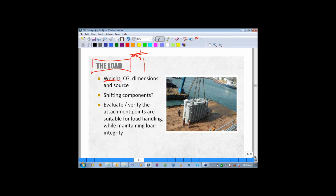Is there anything in the load that can shift or move that would cause a relocation of the center of gravity during the lifting process? That can be a huge issue. Running water, running fluid, oils, or items that move while they're being handled. And then verifying the lift points. This is something that gets a bit beyond the rigger's base, but gets into potentially some more engineering base: evaluate the attachment points. Are they suitable for the load handling?